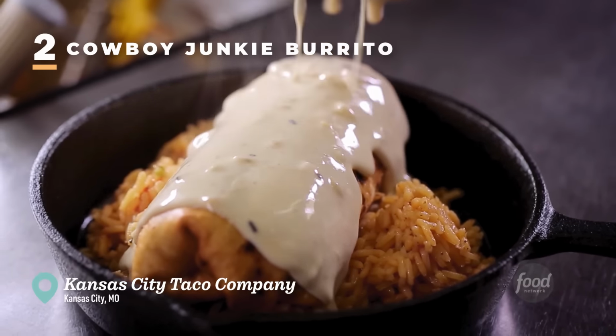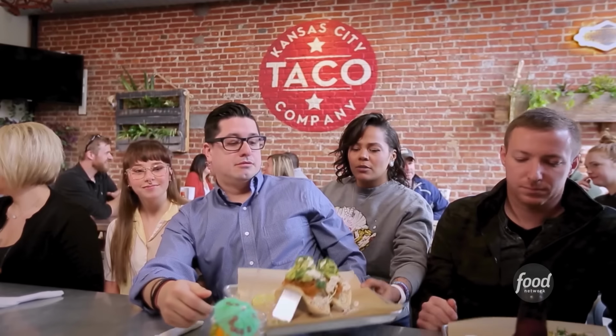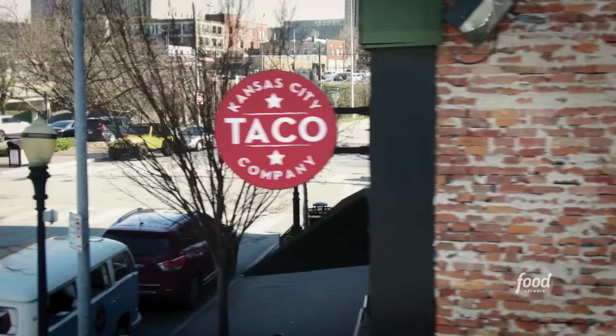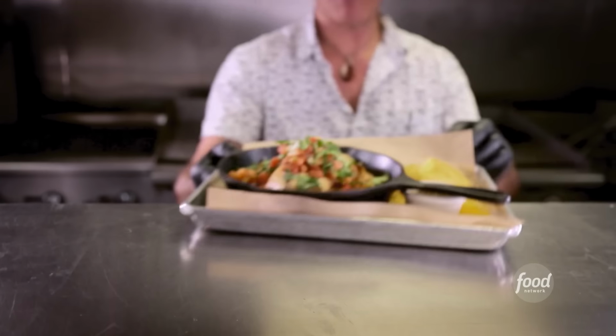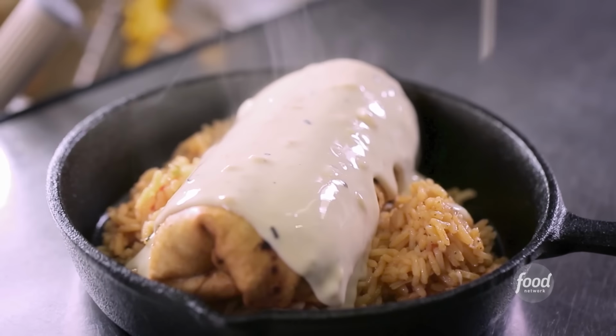Now, I'm here to check out this place where a dude from Newport, Rhode Island, ended up coming to Kansas City to open up a taco place and do tacos his way. This is Kansas City Taco Company. Cowboy Junkie burrito up. The Cowboy Junkie is Kansas City in a burrito. It's just stuffed with pork, cheesy, delicious. What are we getting into first?